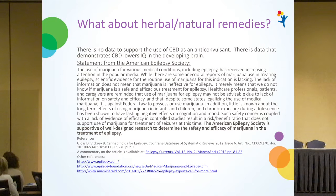So I want to tell you a little bit about CBD. So there's no data to support the use of CBD as an anticonvulsant. There is data that CBD lowers IQ in the developing brain. And this is the statement from the American Epilepsy Society, which says, basically the bottom line says, the American Epilepsy Society is supportive of well-designed research to determine the safety and efficacy of marijuana in the treatment of epilepsy. So there's a number of references there.